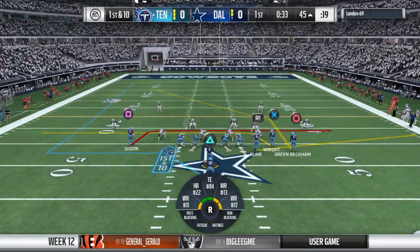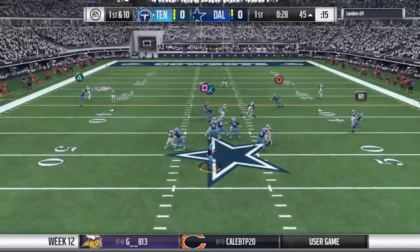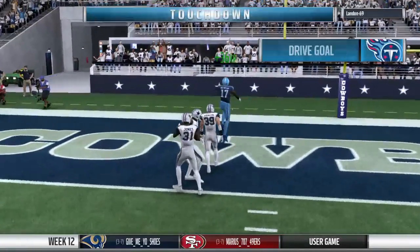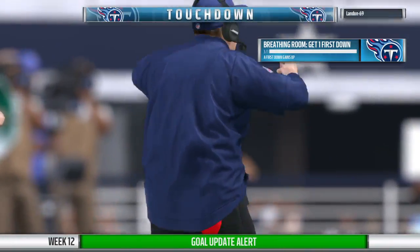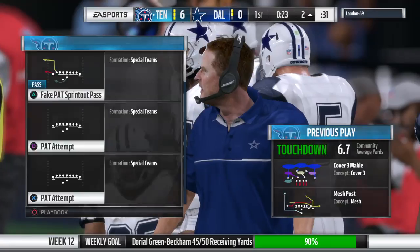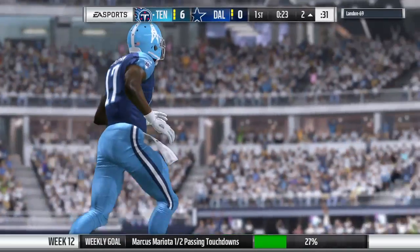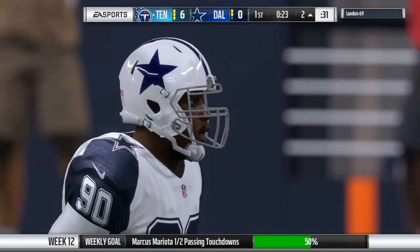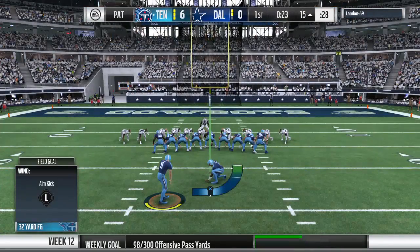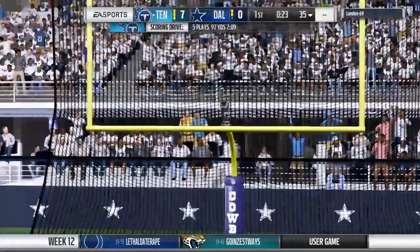They'll come out in the pistol. Mariota on first down. This one brought in by Dorial Green-Beckham, and into the end zone for a Tennessee touchdown. Dorial Green-Beckham, his 4th touchdown on the year. And the Titans have taken a first-quarter lead. Graham Gano on for the extra point, and this is good. Our score, 7-0 Tennessee.